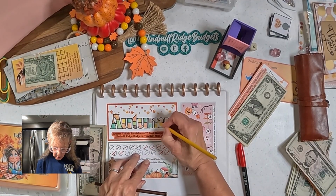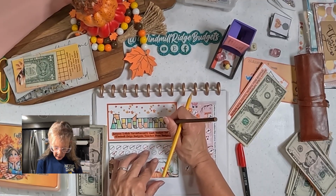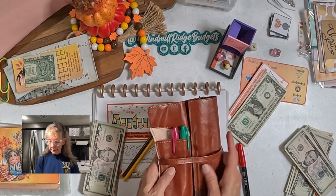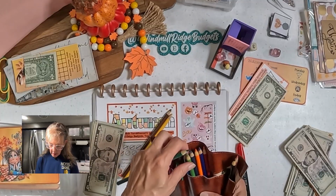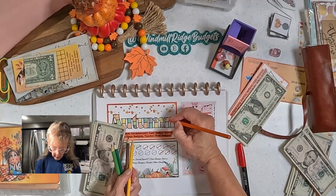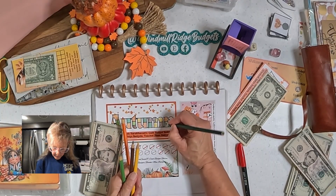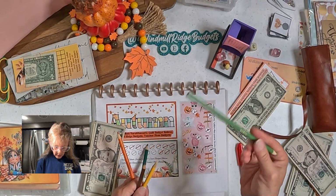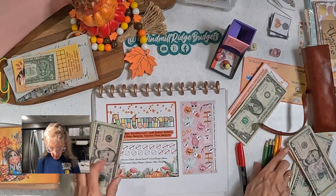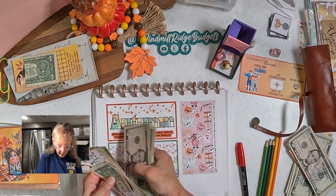So we have 2, 4, 6. I have to print another one. There we go. I didn't have them all out. There we go. 6, 8, 10, and 12. There we go. Because each one is 2. This one will be folded to put up front for next time. There we go.